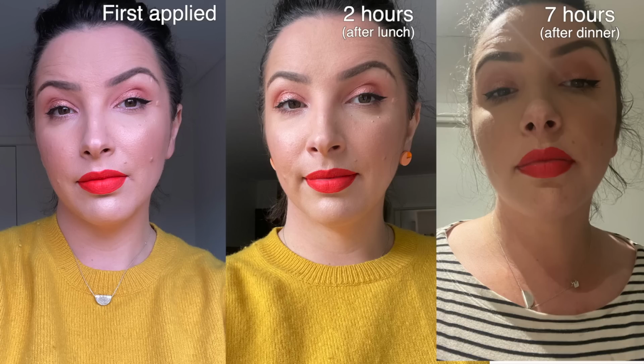It tends to wear off in the outer corners of the lips throughout the day as you're drinking, eating, all that kind of stuff, but most liquid lipsticks on me do anyway. But at the end of the day, this still looks really good. And I even had some on at the very next day. I tend to shower at night and my bathroom isn't super well lit, so I didn't even realize that when I woke up, I'm like, why do I have patches of red on my lips? And it's just because it was still on.